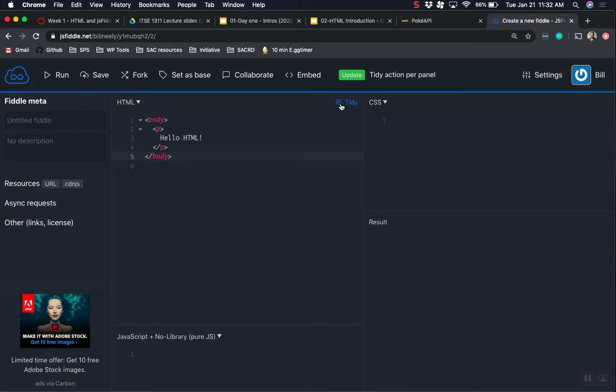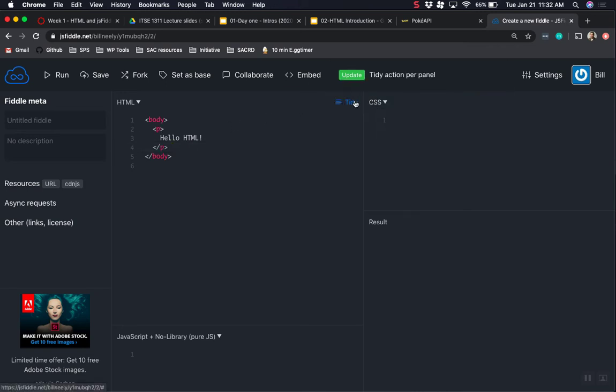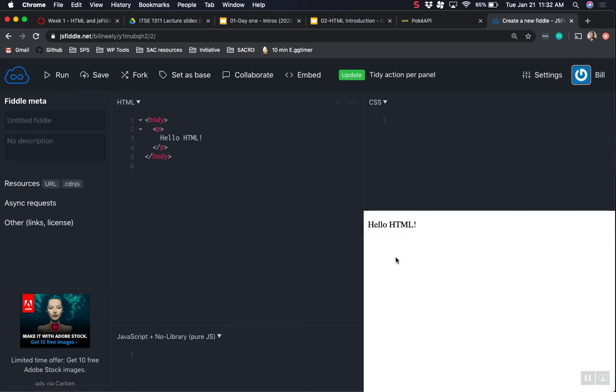Once I've typed, I can click this tidy button, and it will fix all my indentation. If my indentation is all off, when I click tidy, it puts it all into proper indentation. Indentation is important here. Then once it's done, I can click run, and I see down here in my results that a paragraph is rendered. So that's it. HTML lesson over. You now know everything you need to know about HTML.